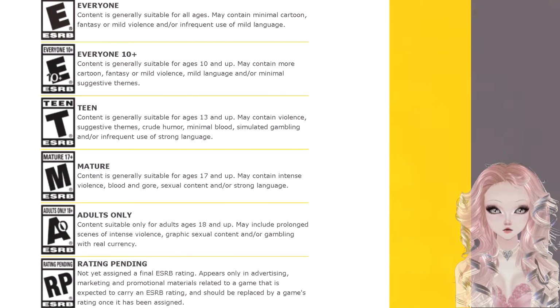Rated teen has content generally suitable for ages 13 and up. May contain violence, suggestive themes, crude humor, minimal blood, simulated gambling and/or infrequent use of strong language. Rated adults only has content suitable only for adults ages 18 and up. May include prolonged scenes of intense violence, graphic sexual content and/or gambling with real currency.